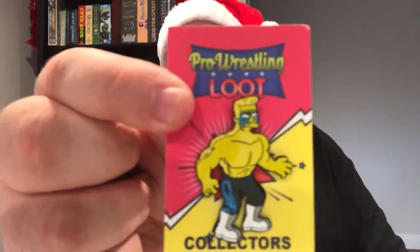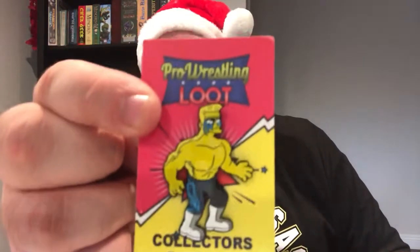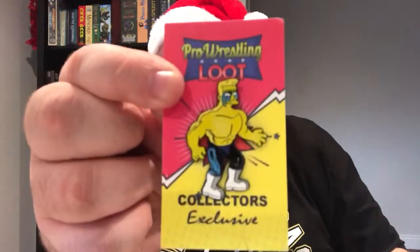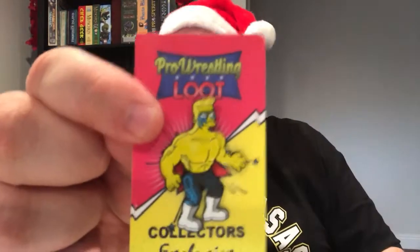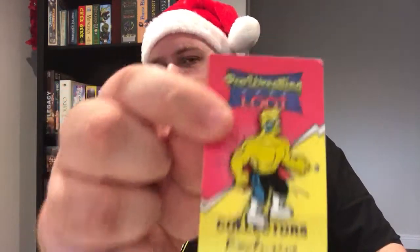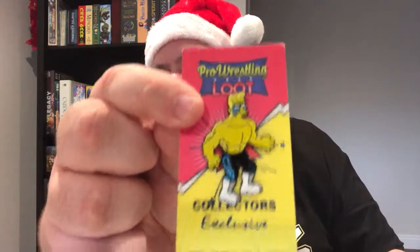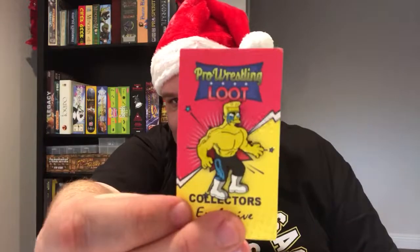So your exclusive collector's pin for the month is Sting if he were a Simpsons character. That is really cool. I like that a lot. That is Sting, but as a Simpsons character. He's got the four fingers and everything. That's a beautiful design. I don't remember if Sting was ever actually on The Simpsons, I am shamefaced to admit, but he should have been just based on this design alone. That's a great pin. That's probably one of the most fun pins I've gotten in a wrestling sub box. I really like that a lot.